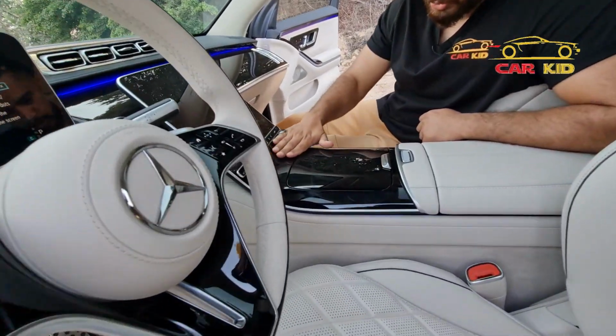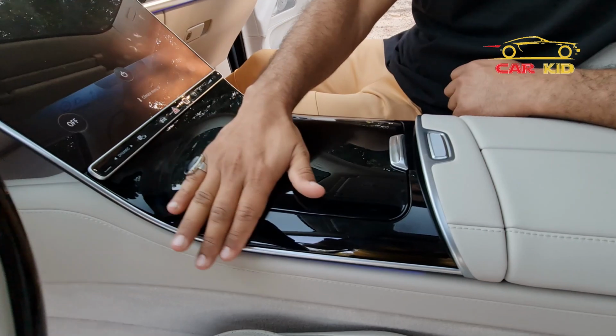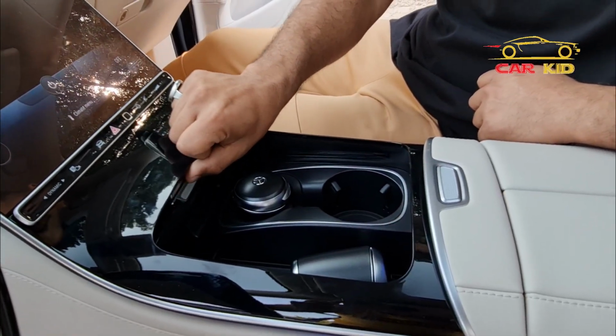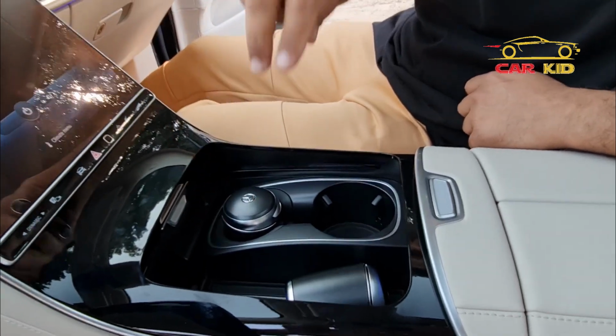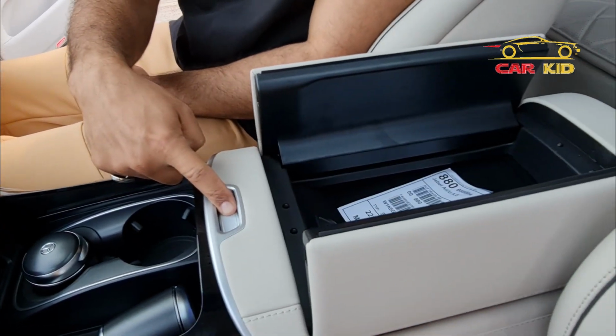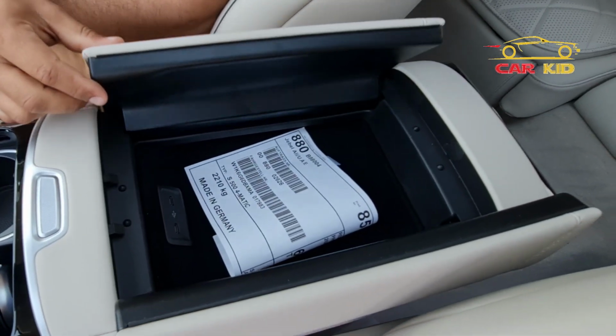This is the center console. The bad thing is you can see there are some scratches and it gets dirty and it moves like this. You got some of the wireless charging options. You got C ports here, and you can open this center console like this. You got some of the ports here inside.